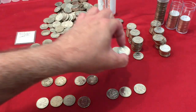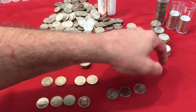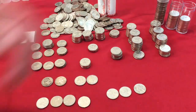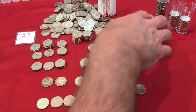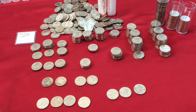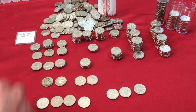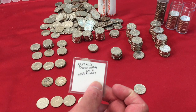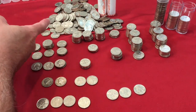So we have this one. So we have those to check. These to check. These are going to get put in flips right away so they don't get messed up. Got to check these real quick. And like I said, most of this stuff we can just get out of our way right now and keep Razak's reference coin handy, and basically sort through these.